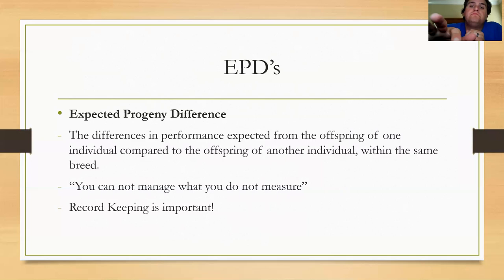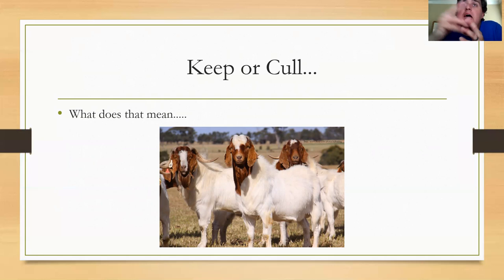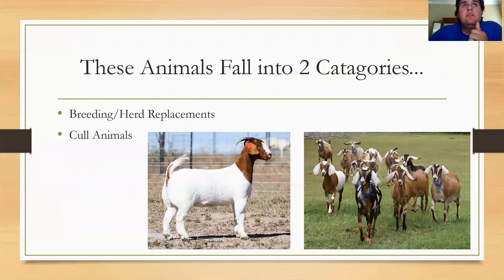So keeping or culling, this is essentially the action of making that selection. And so what does that mean? We have two categories: the breeding or herd replacements, that's going to be the animals we keep. We're going to have our cull animals, the animals that don't meet our criteria and that we cull, and they get moved down the line to the next stage, whatever that may be.